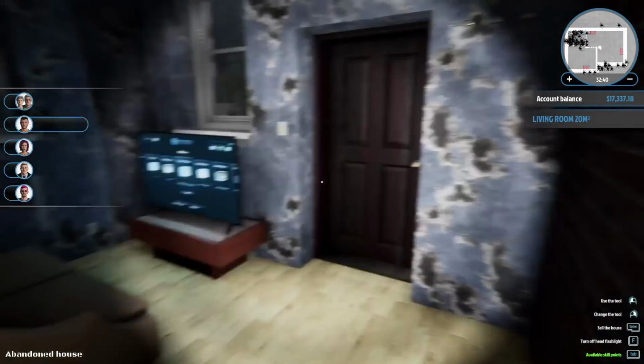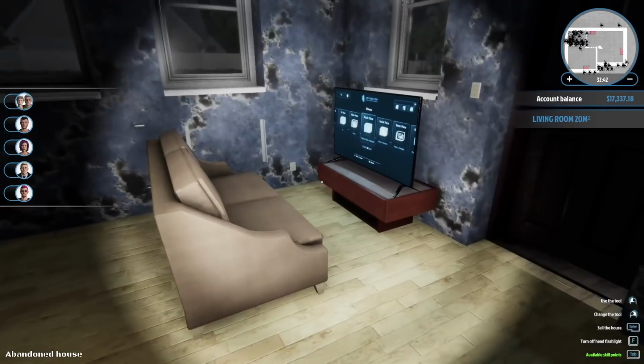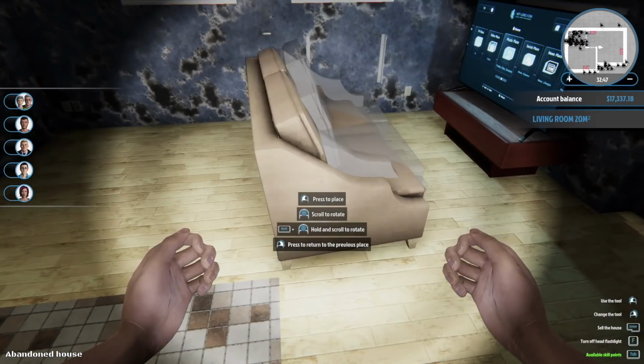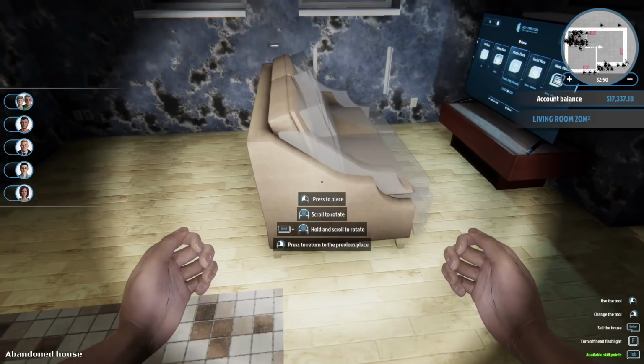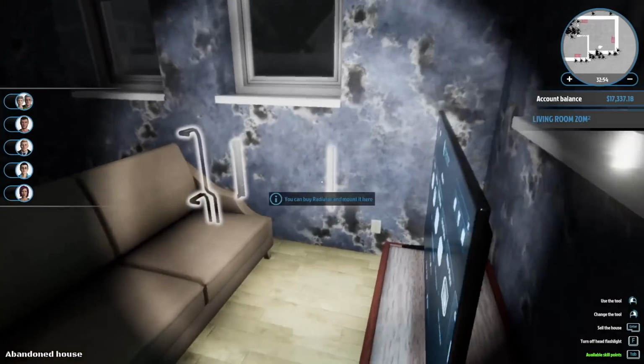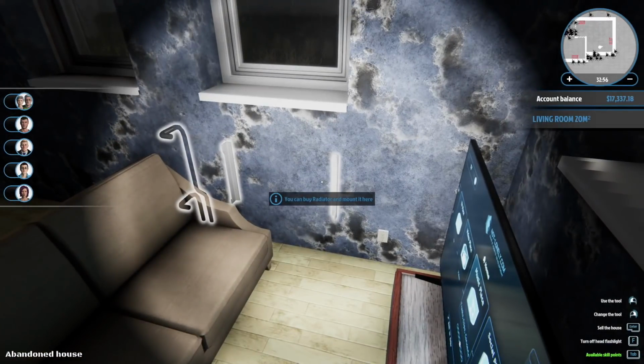People come in, it's like, boom, your living room, kitchen. Y'all, this first one is not going to be cute. It's just not going to be cute. Oh, I am regretting all of the decisions that I have made thus far.